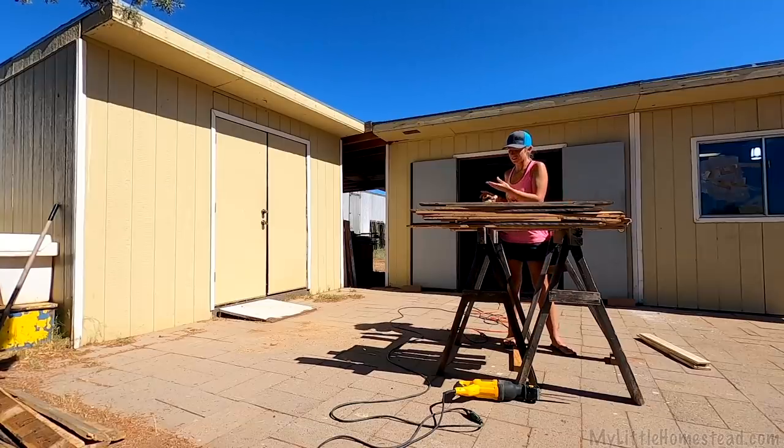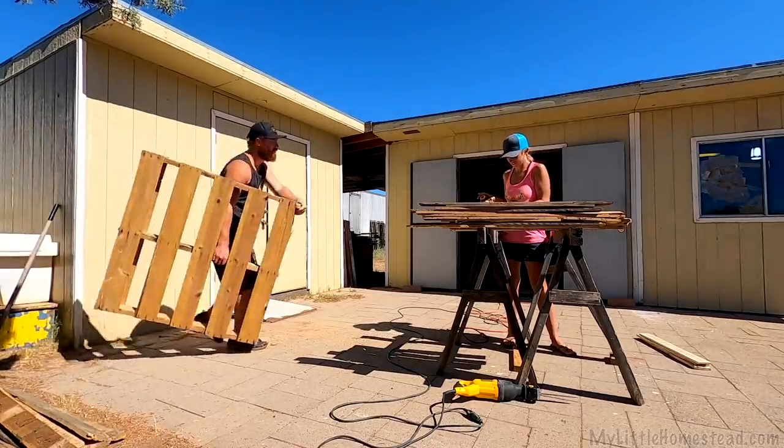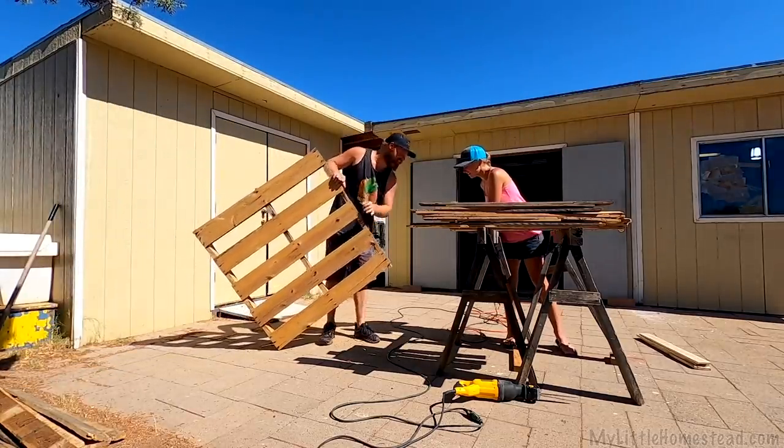Whoa, look at that, I sanded the head off the nail. Oh, really? Wow, that's impressive.